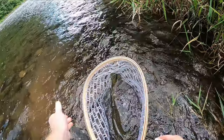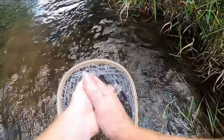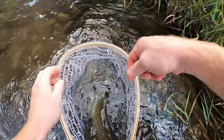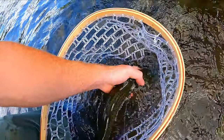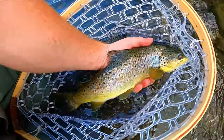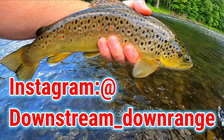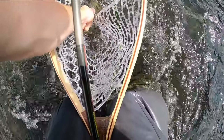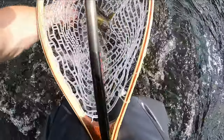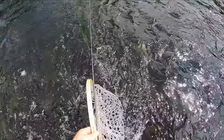Wow, stud brown. WBT stonefly, guys. WBT stonefly. Beautiful. That's a stud. All right, guys. This guy's about to get out of the net. Another little wild brown on the orange crush.